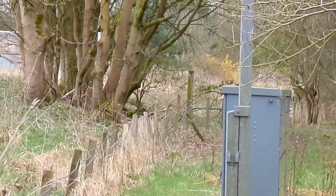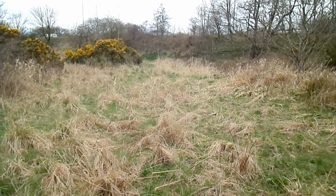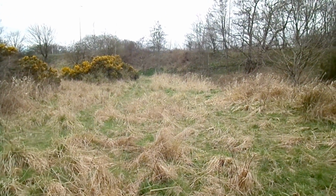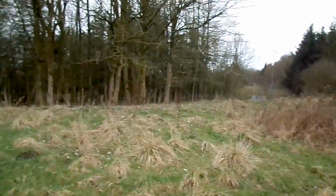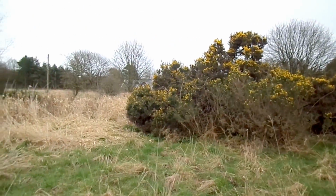This is looking down towards Redburn. This is the course of the old river. This runs down to where the stepping stones were beside Dykehead Colliery. The river ran right in front of the old Dykehead Smithy.